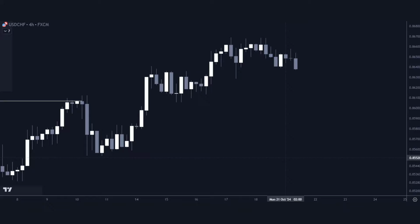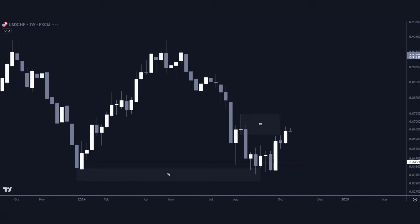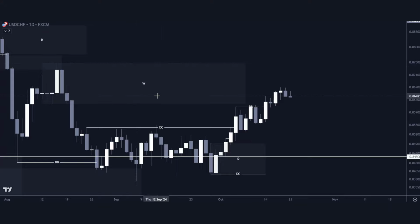Now, dollar Swiss, great pair, great trade. First things first, there wasn't really much high time frame involvement in this sort of trade. If you just look here, especially on the weekly time frame, yes, we were tapping into that weekly POI. Daily, obviously, is moving bullish as we head into that weekly POI as well.